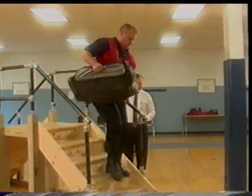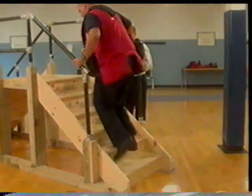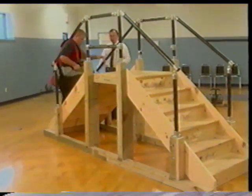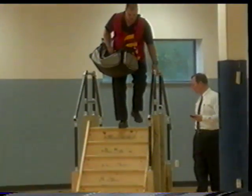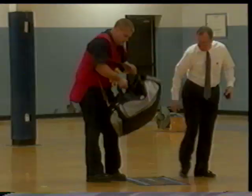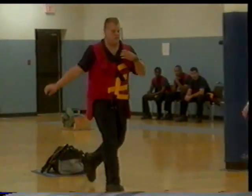Each climb and descent equals 1 cycle. The candidate must place a foot on each step and both feet on the ground at the completion of each cycle. The candidate completes 12 cycles before returning the high-rise pack to its original location on the floor.